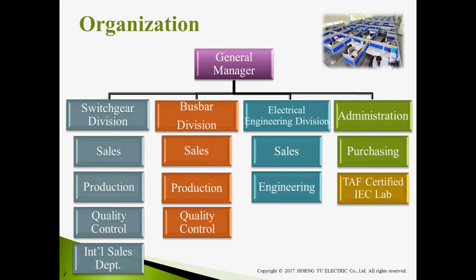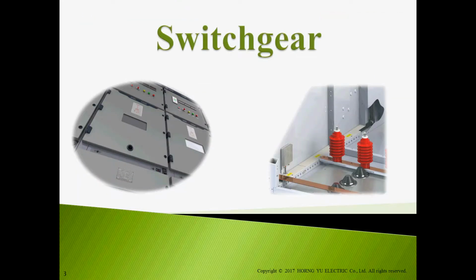This is the organization of our company. From switchgear, busbar, and electrical engineering, we have sales, production, and quality control, and I am currently based in the switchgear division. We also have a local in-house TUV certified IEC lab. And these are the switchgear products that we have.